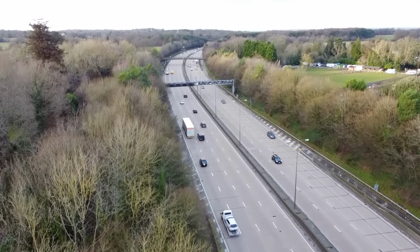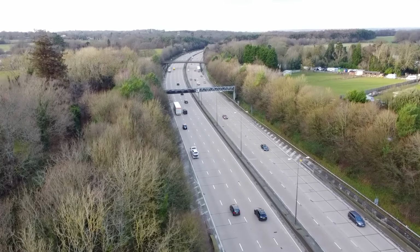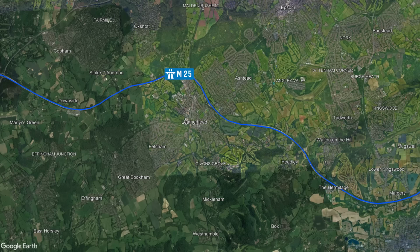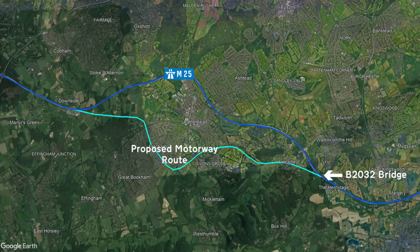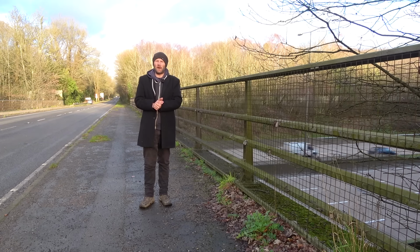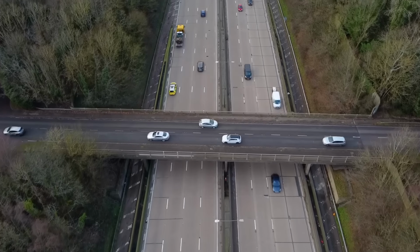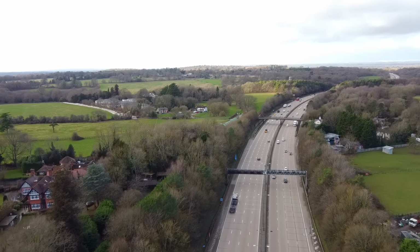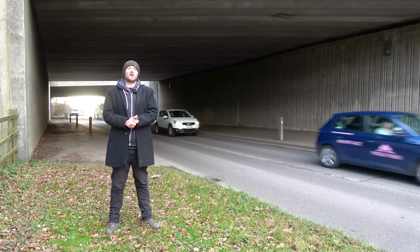After Junction 8, the motorway twists and turns its way around Leatherhead, but according to the original plans, the motorway was supposed to take a different route through this area. As you pass under the B2032 road bridge, the motorway would have taken a left turn to go through Headley, passing Leatherhead to the south, and then through Fetcham before resuming its route somewhere around Cobham Services. The land was purchased and allocated, but today a lot of that's been built on, following the motorway being routed a different way.